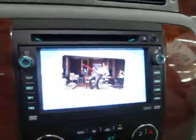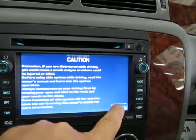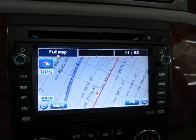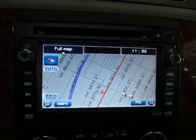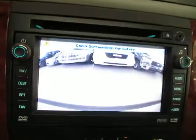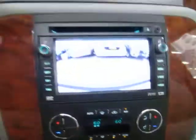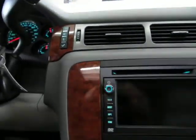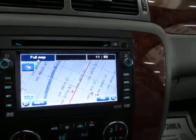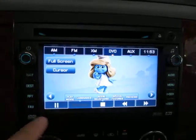All right, let's see here. Let's put the navigation on, and as you can see, it is a touch screen. And there's your navigation. Now if you put the vehicle in reverse, as I'm going to do now, you get the full color backup camera, which along with the parking sensors, it'll help you avoid any accidents when backing up, although you should always look over your shoulder. Let's put it back in park. And again, if you want to see the movie, just press audio there, DVD.